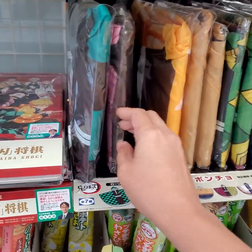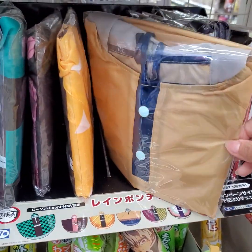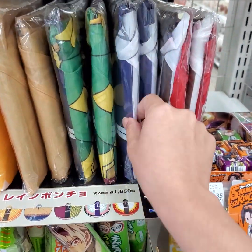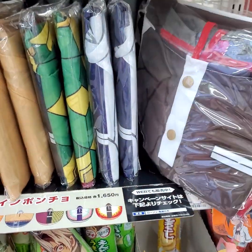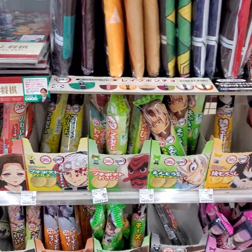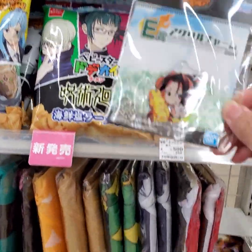Starting to roll. Okay. Kinosuke. Oh, Shinobu. And Rengoku-san. They have Shaman King. Oh, look at that.